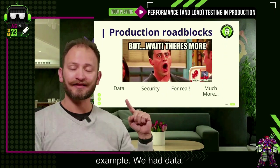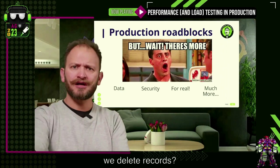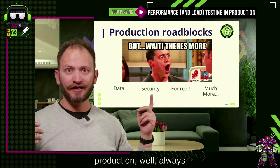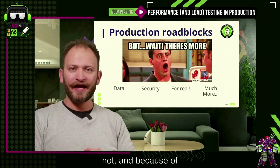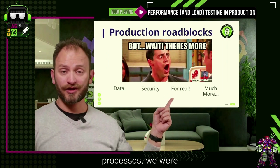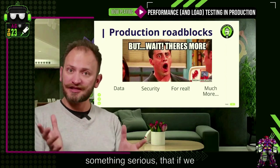As an example, we had data. What happens if we burn all the data? If we touch real user data or we delete records? There were several problems, and not to mention security, because often some of the data in production, well, always, is real data. Again, we may be looking at things that we should not. And because of the processes that we may be triggering in our productive environments, maybe productive processes, we were triggering them for real.